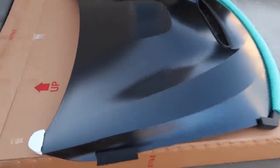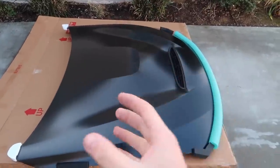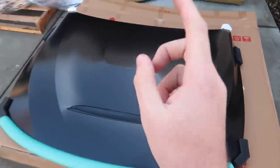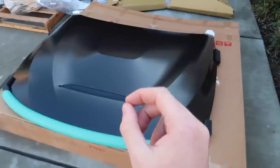I just triple checked the hood. I honestly cannot believe, again, how well packaged this hood is. But oh my god, this looks so good. I've been missing this hood since it was on my 435, and this is just an improved version for the M4. So I'm super excited for this.